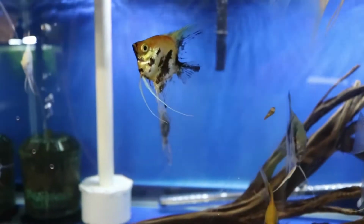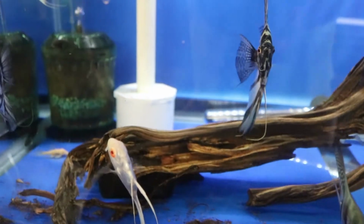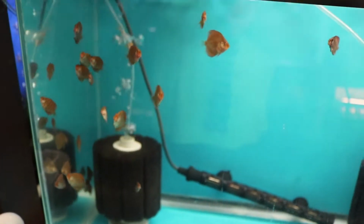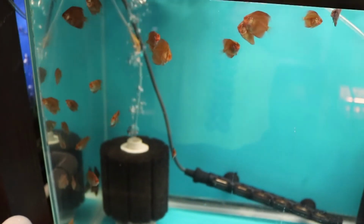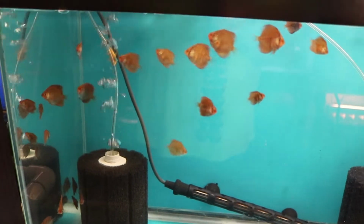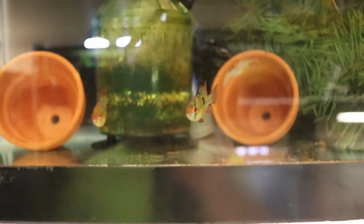Discus. Angels. Here are the fry from the flatchin snakeskin pair, doing good. The rams are doing great. I'll show you the fry here in a minute.